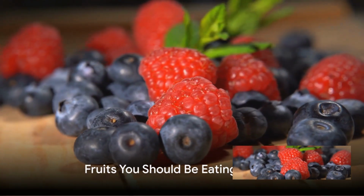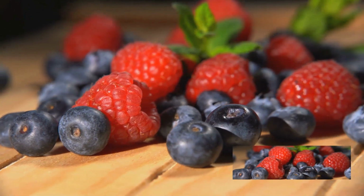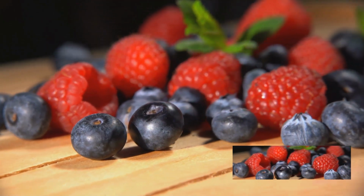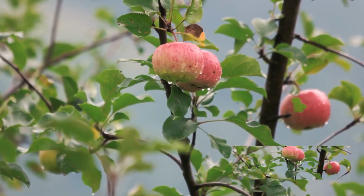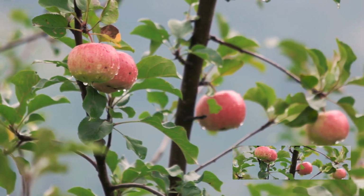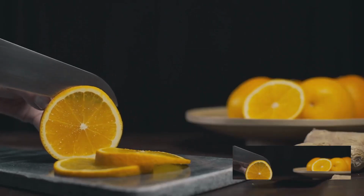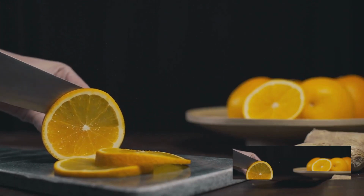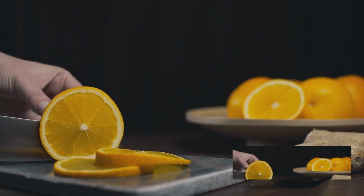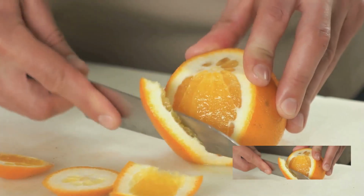All right, let's kick things off with fruits you should be eating if you're diabetic. First up, we've got berries. Blueberries, strawberries, raspberries, you name it. These little powerhouses are packed with antioxidants, vitamins, and fiber, and have a relatively low glycemic index. This means they won't cause a rapid spike in your blood sugar levels. Plus, they're incredibly versatile. Toss them into a salad, whip up a smoothie, or enjoy them as a snack on their own.